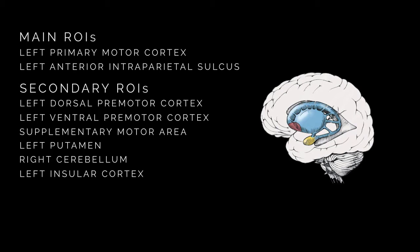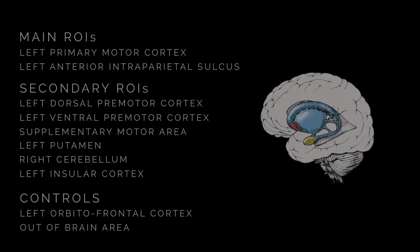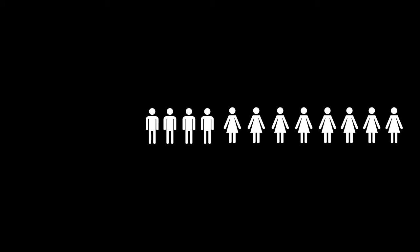allowing for differences in activation to be compared across trials. 2 control regions were also used for the comparison. These were the left orbital frontal cortex and an out-of-brain area. So, how did the researchers go about performing this study? Well, the participant base consisted of 4 males and 7 females for a total of 11 participants.